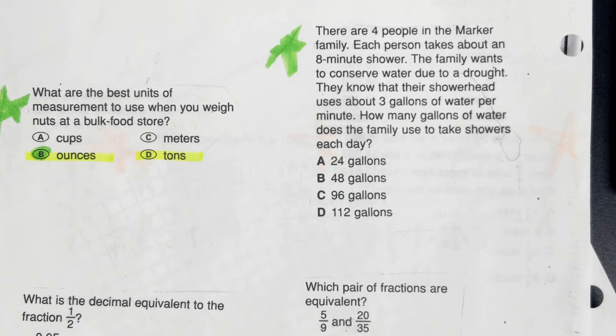Like, we don't even drink 3 gallons of water a day. No. Honestly, listen. People drink sometimes about a gallon if they're on one of those exercise kind of crazy things. But 3 gallons, it's 3 gallons a minute. So this family, each day, how many gallons do they use?